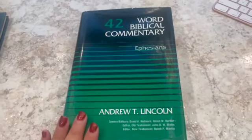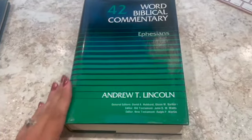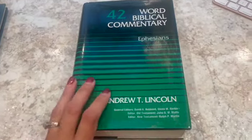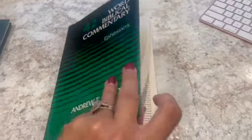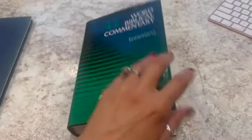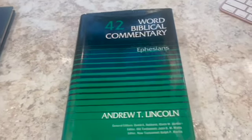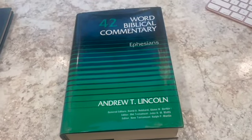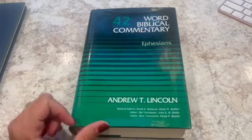This is World Biblical Commentary number 42 for the Book of Ephesians by Andrew T. Lincoln. This is a vintage hardcover. It does have the dust jacket, and it's in pretty nice used condition. I have a few of these listed. I don't have the whole set, so I just listed them individually, and that's fine. And this one I sold for $23.99.